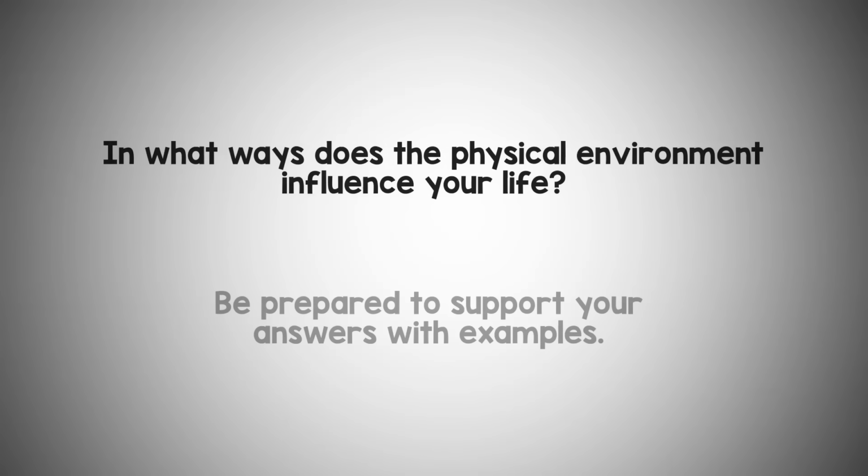As you can see, the physical environment of ancient India greatly influenced the economy and culture of the people that lived there. Consider this. In what ways does the physical environment influence your life? Be prepared to support your answers with examples.